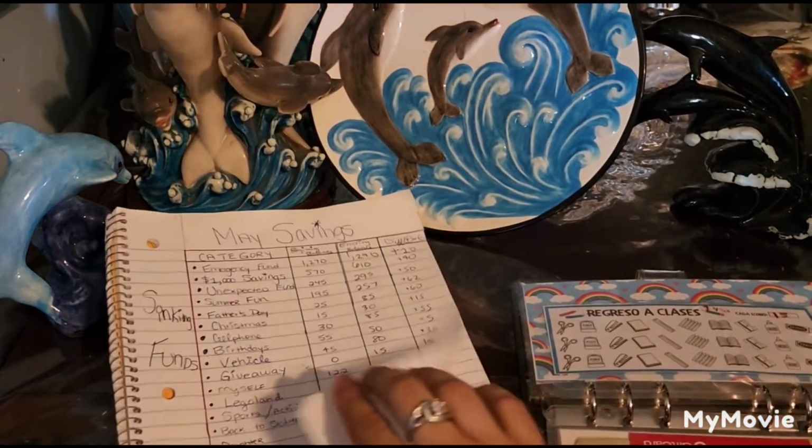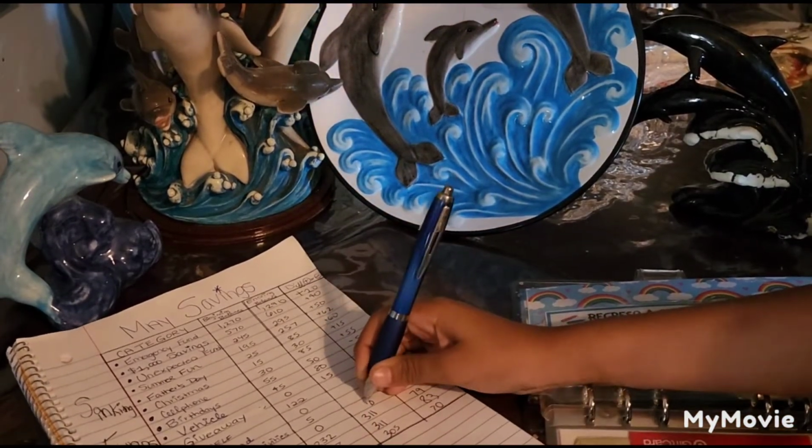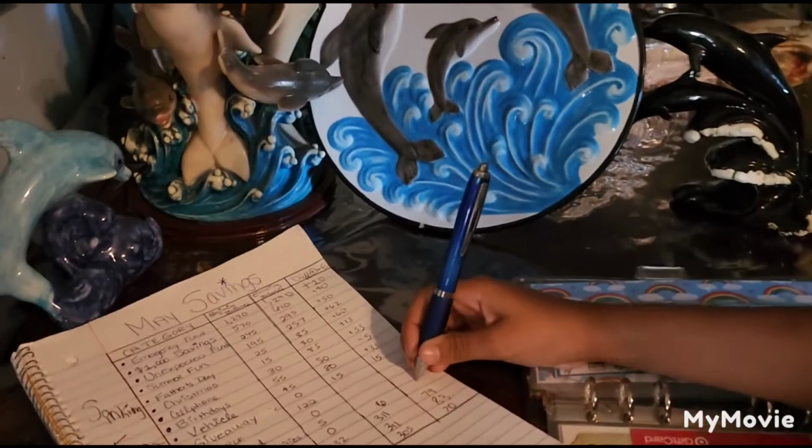So you're gonna write right here $6. Right here next to it too. Right here too.